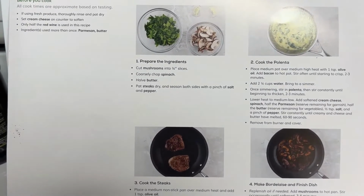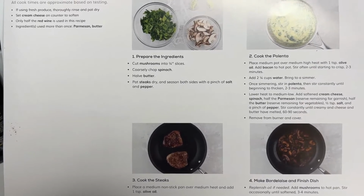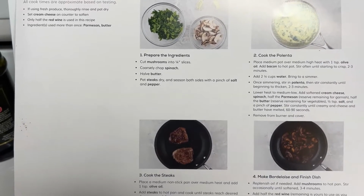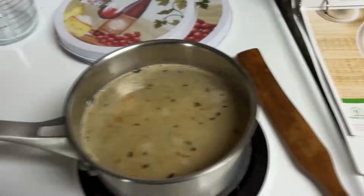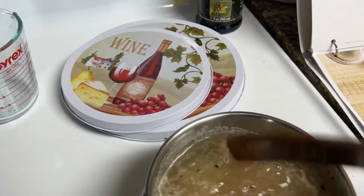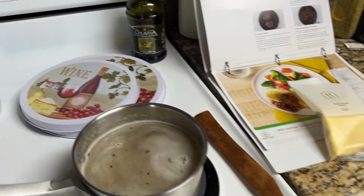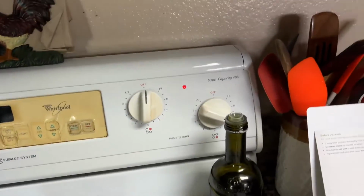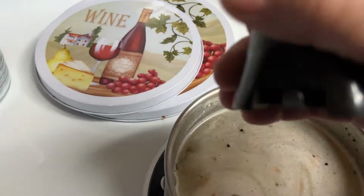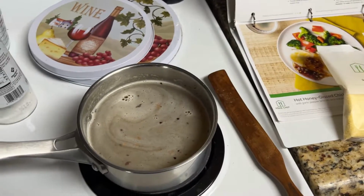All right, so polenta, cream cheese, Parmesan, a little salt and pepper, constantly stirring. Okay, so first we have to bring this up to a little steam, and I will put a little salt in there. I can't because I have to twist it, so it's two-handed. All right, I'll be back when I add the polenta.